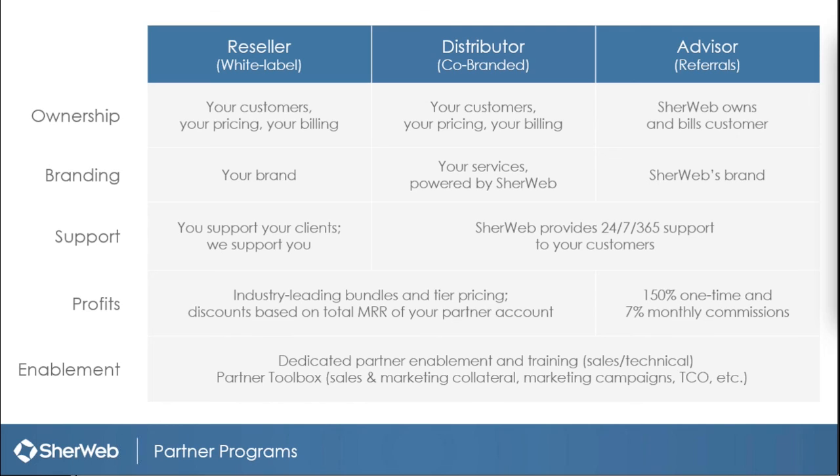The only difference between the 2 programs is really around the technical support. So if you don't want to take on the burden and responsibilities of providing first-level support to your clients, you can offload that responsibility directly to SherWeb under the distributor program. So your clients will call SherWeb 24/7 without any restrictions to the technical support, phone, chat, and email, and we will provide technical support directly to your end customers, and will do so at no extra cost to you.